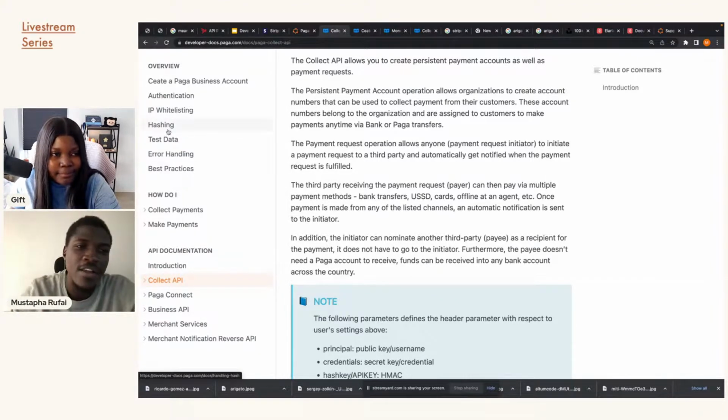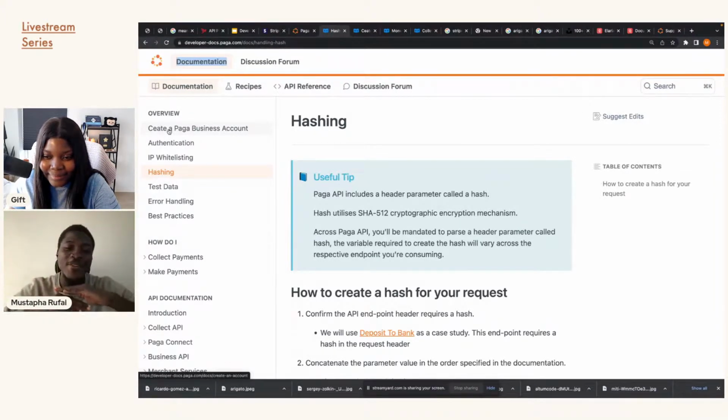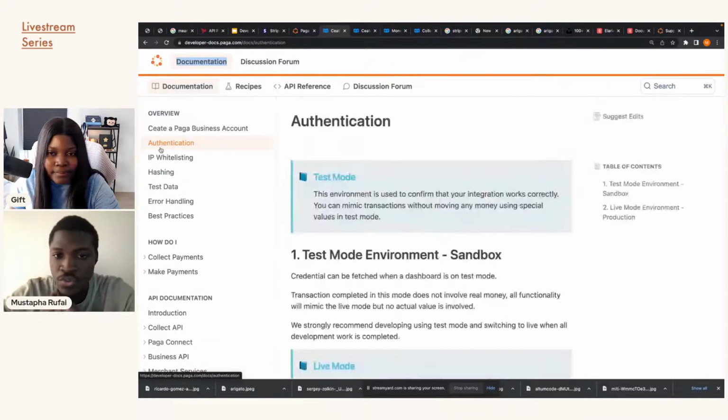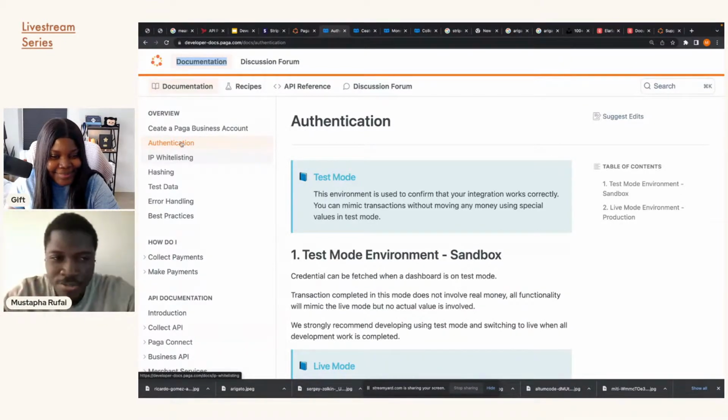I would say it's the most secure stuff I've used, because there are so many layers of security built into it to protect your asset and your interest, and to protect our own asset and interest. There is a level you need to go through to connect to our server. We use hashing and IP whitelisting, and then we have the conventional authentication to confirm that it is you we are talking to, and you can use our service. So that is the Paga API itself, and that's the short history of the API.